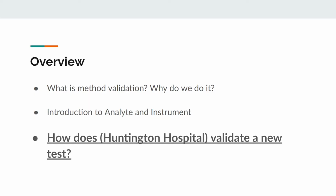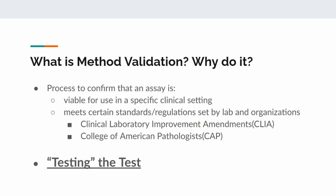We'll go over what method validation is, why we do it. I'll introduce you to our analyte and the instrument that we'll be using, as well as how Huntington Hospital will validate a new test, which is the meat of the presentation. So what is method validation and why do we do it?